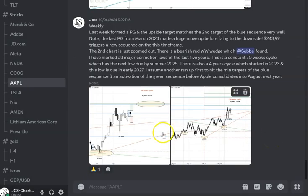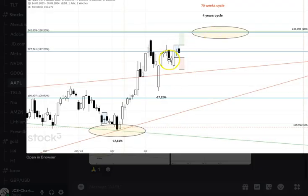Last but not least, Apple on the weekly. Here you see a so-called pop gun, which got created here last week. This chart isn't updated yet from yesterday's price action. However, if that pop gun pops to the upside, we reach our magnets at 243 and 242, which is another min target of another sequence.